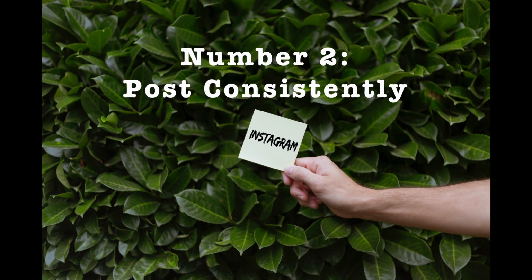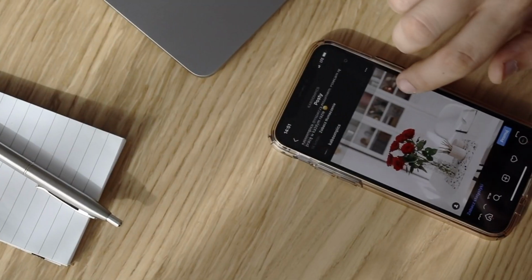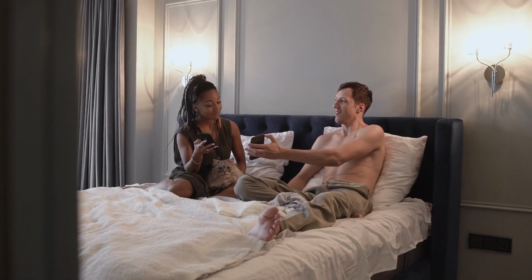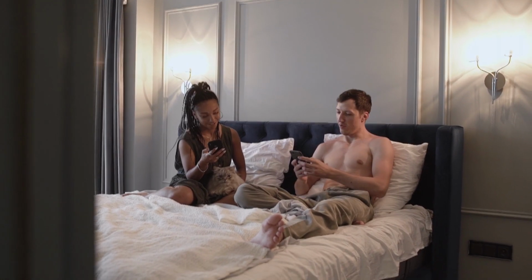Second, post consistently. Aim for at least 3 to 5 posts per week at optimal times when your audience is most active. This helps keep your content top of mind for your followers.